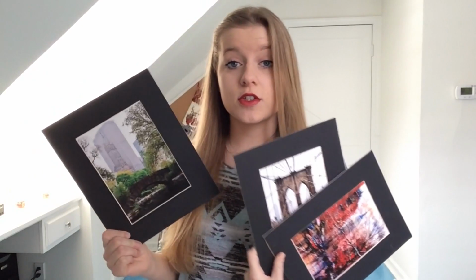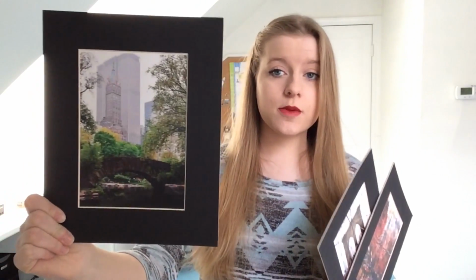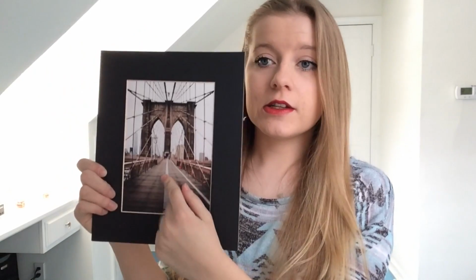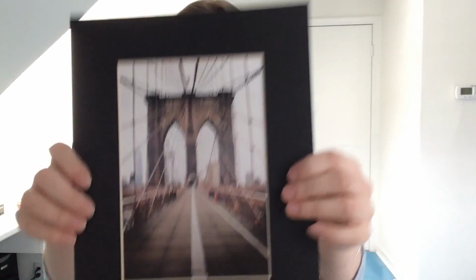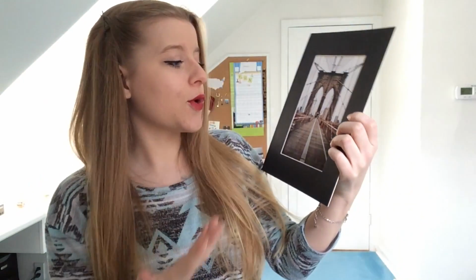And also these photos, wait a second. These photos are $2, and I got one of Central Park, and I got one of the Brooklyn Bridge, and I got one of the Empire State Building. When you walk onto the Brooklyn Bridge, this is literally your view, and these are the photos that you take yourself. And I think it's just so pretty. It just looks so cool. I don't know. I just became a fan of the Brooklyn Bridge.